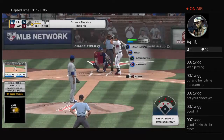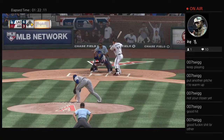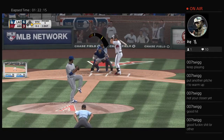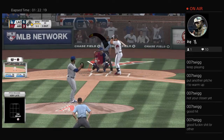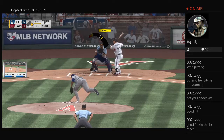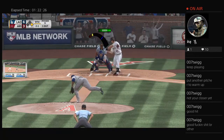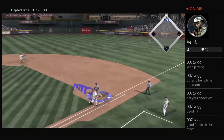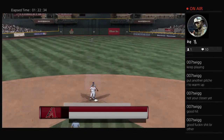So stepping in, Paul Goldschmidt. It's been a 2 for 4 effort for him so far in the ballgame. And he gets ahead 0-1. 0-1 count. Here it comes. And this one's downstairs. It's a ball and a strike. And this one's up around the eyes. 2-1. A ground ball to third, and they could get 2. Throw to first takes care of him, and now the Diamondbacks are down to their final out.